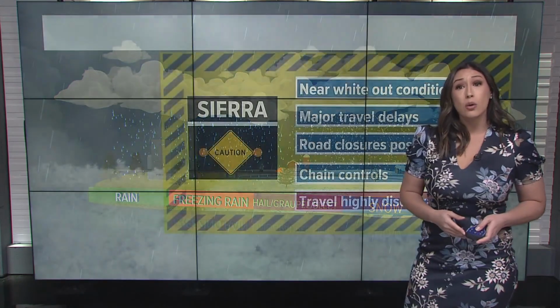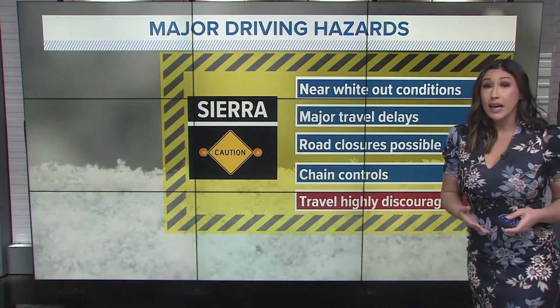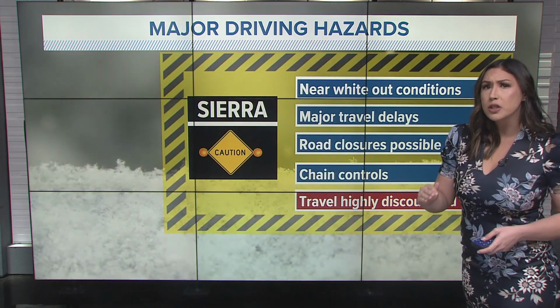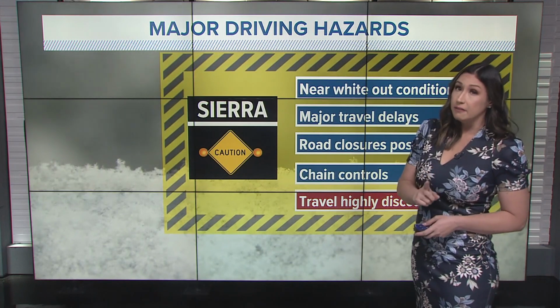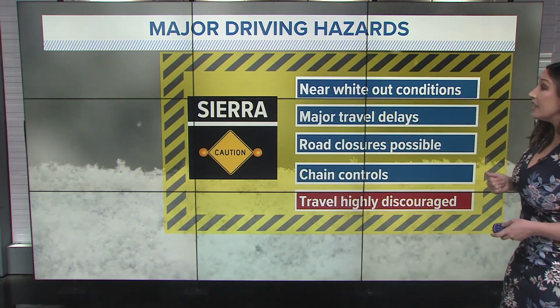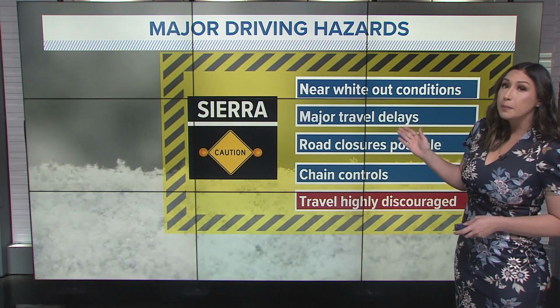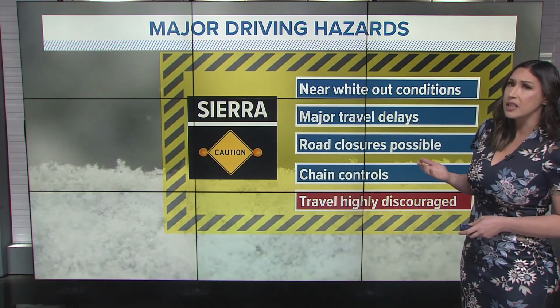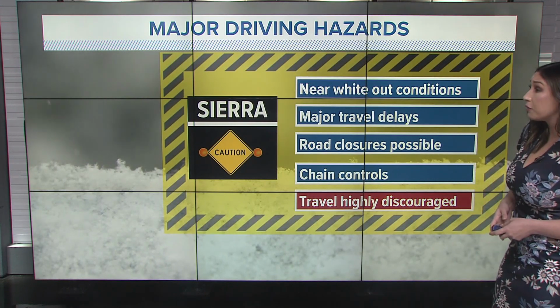All right, let's start talking about the snow moving into the Sierra for us. What we're going to see over the next 48 hours, well, we're going to look at a lot of snowfall accumulating on the ground as low again as maybe 500 feet, but it's mostly around 1,000 feet and higher. We are also expecting very strong winds that'll create near whiteout conditions for us. Major travel delays are expected. We are expecting also to see potential for those road closures intermittently as we move from Thursday into Friday.